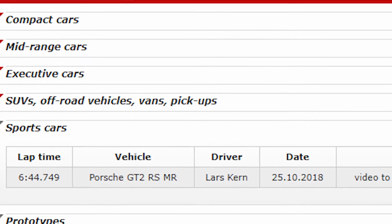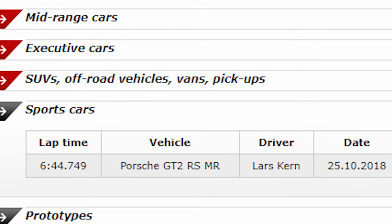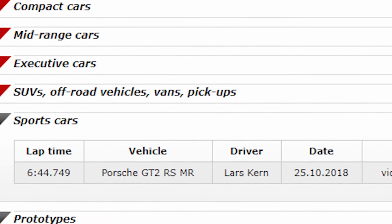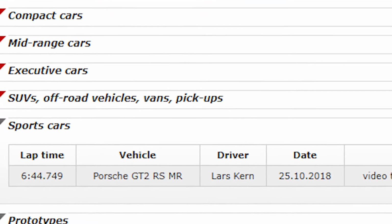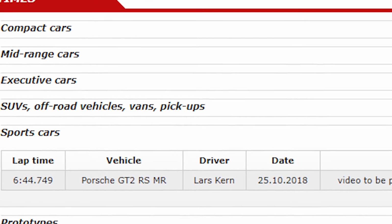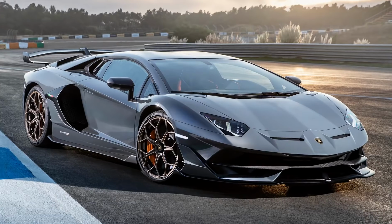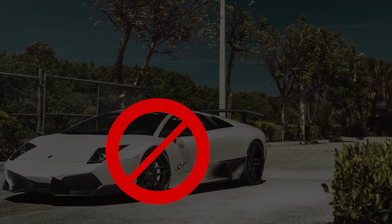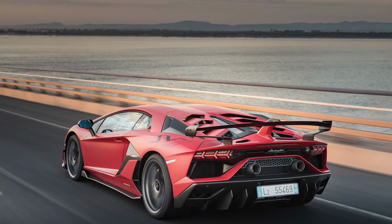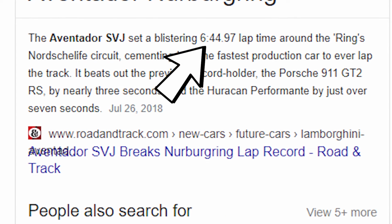with a time of 6 minutes 44.749 seconds, the 911 just barely eked out a faster time than the previous record holder, the Lamborghini Murcielago. No, not that one. The other V12 one. The Lamborghini Aventador SVJ, which previously held the record at 6 minutes 44.97 seconds.